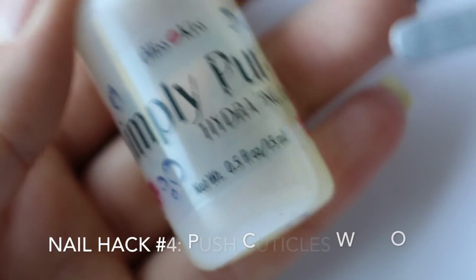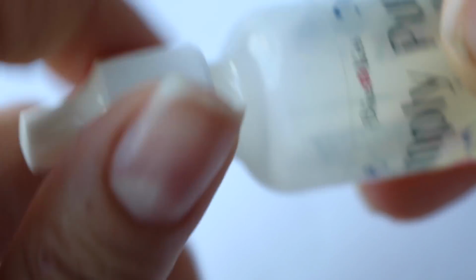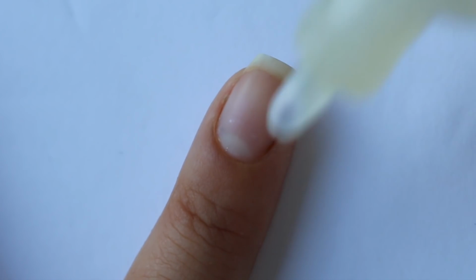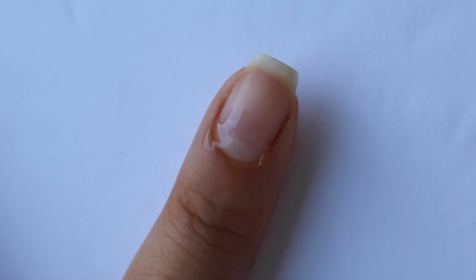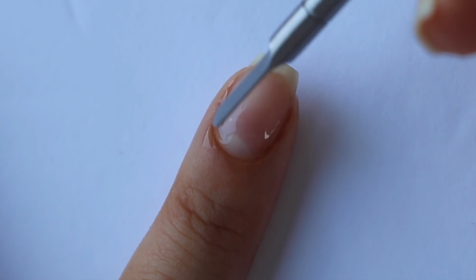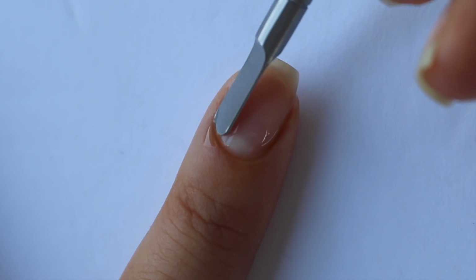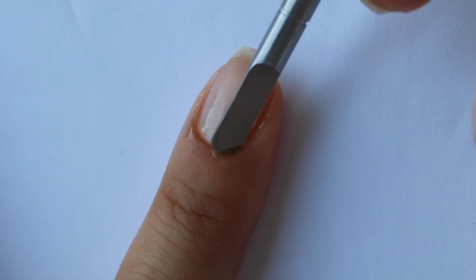And while we're on the subject of cuticle oil, another great use for this is to apply it to your nails before pushing your cuticles down. Now, I know that a lot of salons, even myself, have told you that you should soak your nails in soap and water before pushing them down, but I have found that adding a little bit of cuticle oil, I added a little bit too much, and letting it soak for about a minute or two and then pushing your cuticles is going to not only help get rid of your cuticles, but it's also going to hydrate your nails at the same time.